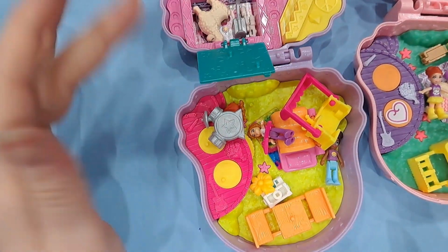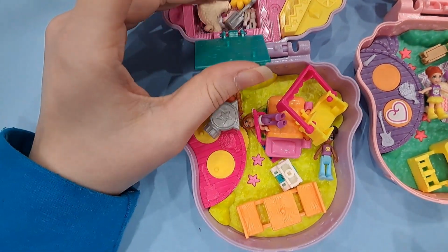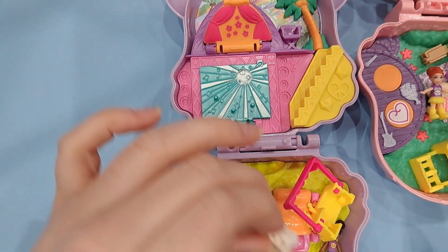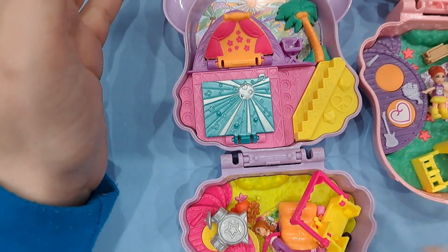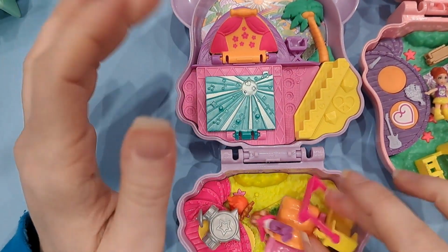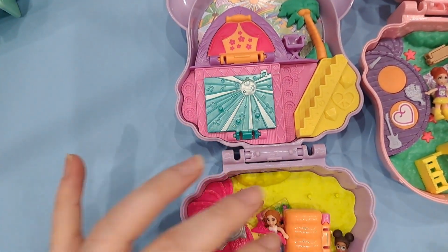It is sad because it makes me wonder, do I want to continue collecting these? Because there are so many similarities between the old ones and the new ones that it almost feels like there's no point now in collecting them, because other than the occasional one that is actually completely new, most of them just seem to be a kind of copy and paste thing going on.